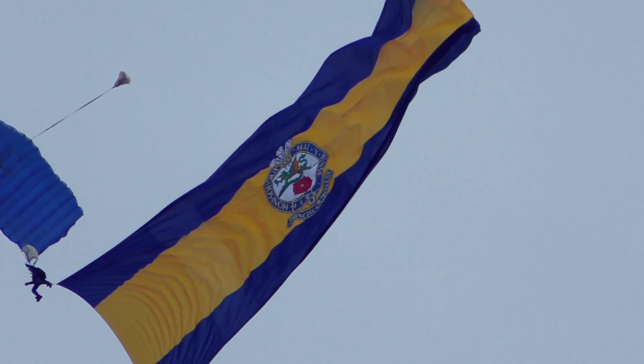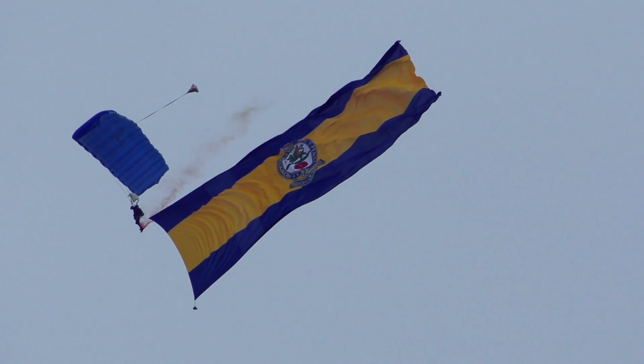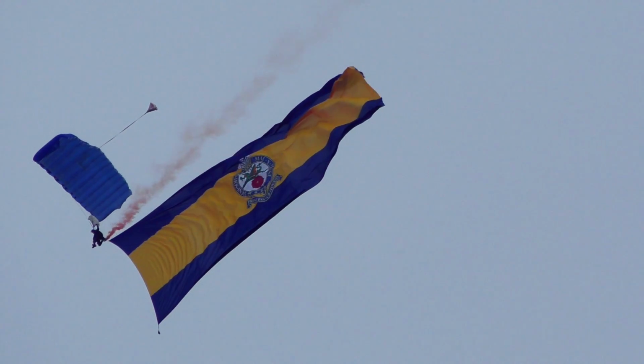On the bottom of that flag, to allow it to fly in the pattern that it's flying, is a 40-pound weight. So let's give Corporal Frank Millerick, this is the first time he's done it today. He was very nervous doing it in front of you guys today, so let's give him a big cheer and a big round of applause.